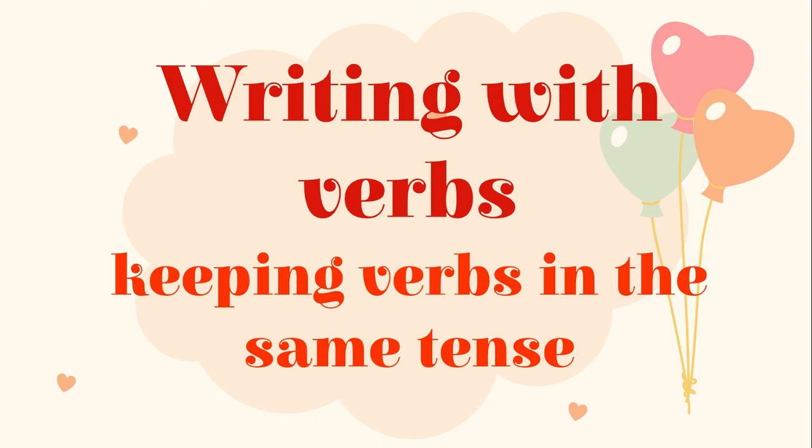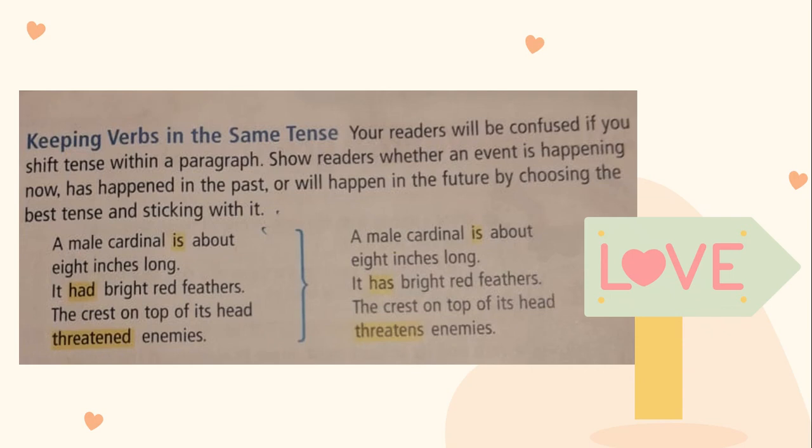Be ready. Today we will work on writing with verbs again. And we will name this subtitle, Keeping Verbs in the Same Tense. This is in your language notebook. Copy everything. Keeping verbs in the same tense.